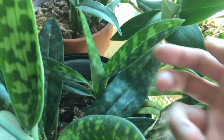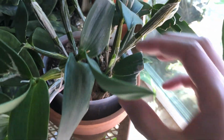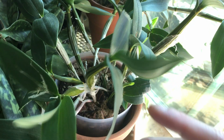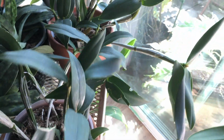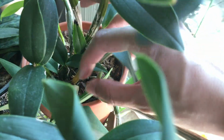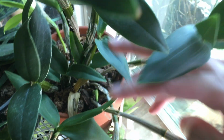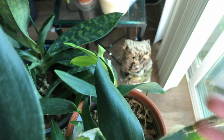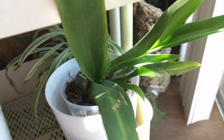And new growth on this main plant is pretty much the same too, and this plant is pretty much the same as well. These other orchids, you can see it's sending out some new growth, like this one over here, and then the other pot right here is also sending out some new growth. And then that little growth that I rescued from the soil looks like it's doing pretty well.